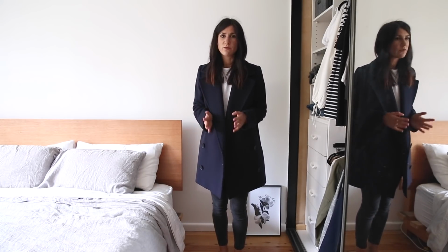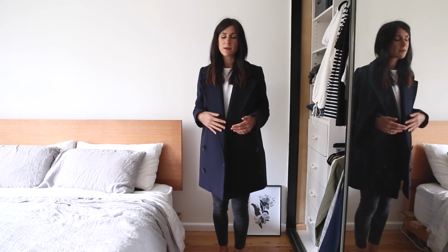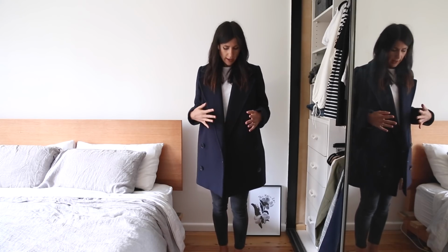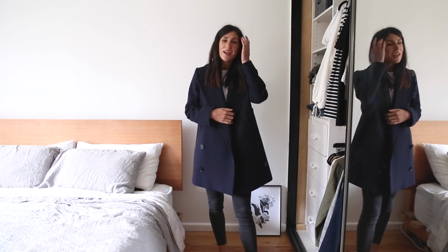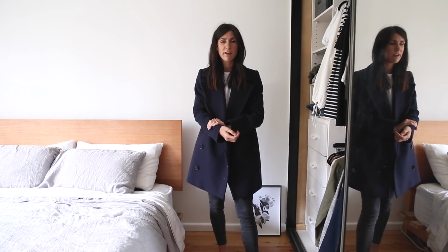It has actually made me realize that I'm very happy to invest full price in a coat from Stella McCartney because this has worn so well. Aside from the fact that it's got a bit of fluff on it from Winston, our ragdoll, it looks like new. It has held up so incredibly well. There is no wear to the fabric at all.